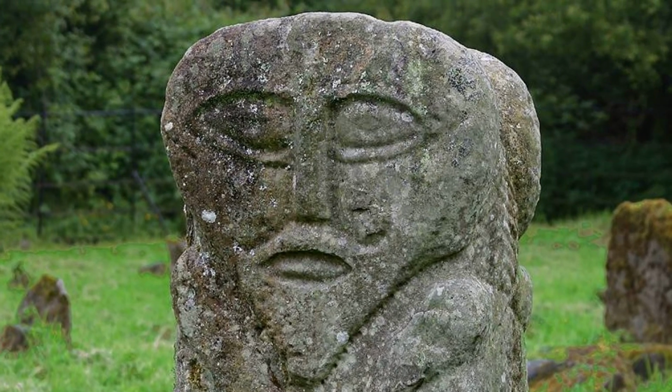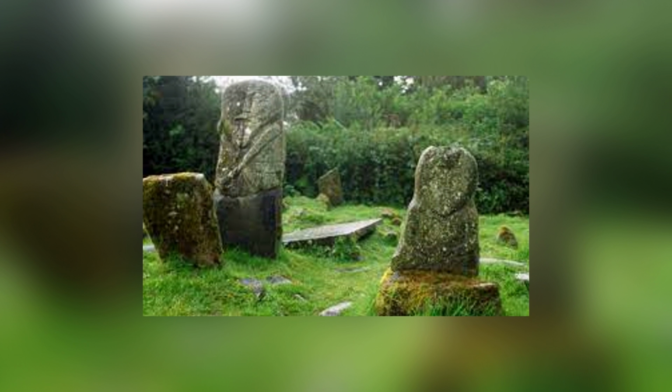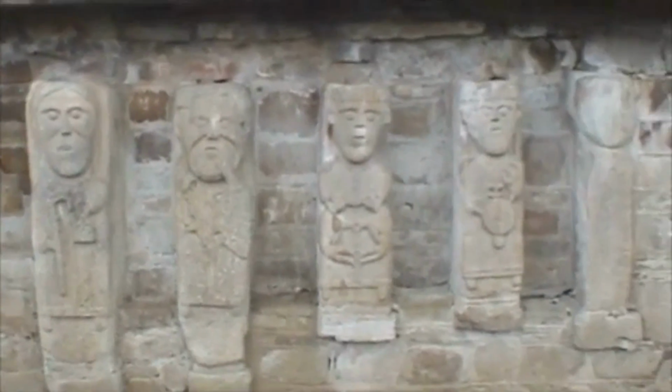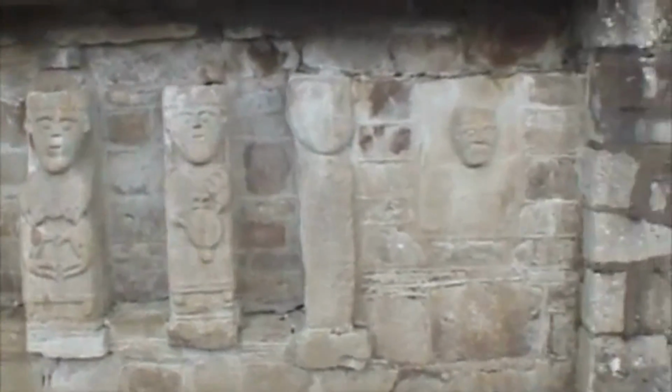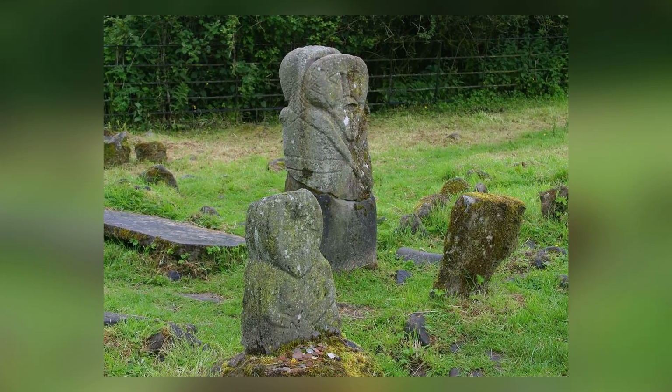The statues are known as the Janus Figures, because the largest of them on Boa Island has 2 heads, like the Roman god Janus, but it's a misleading name. Not all of the statues have 2 heads, and they were never designed to look like Janus anyway.